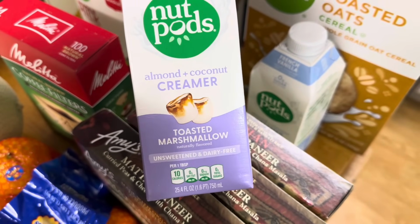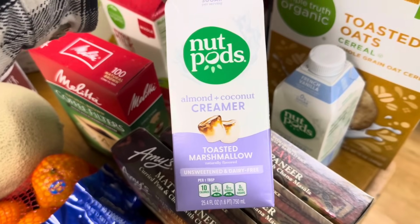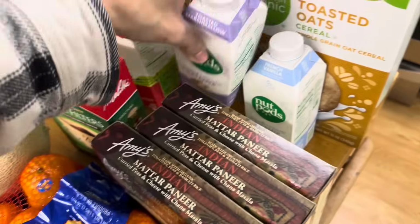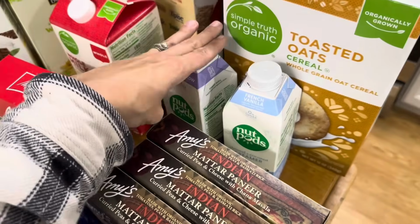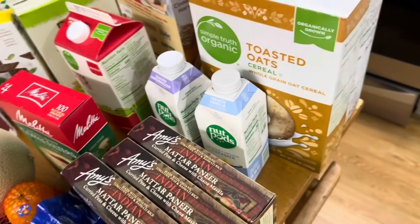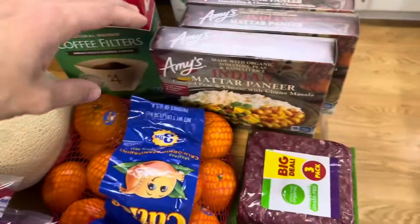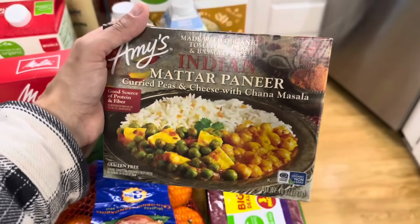And then for my coffee, I try to be dairy-free. I'm about 95% dairy-free, but I need to be more strict. I like this almond coconut creamer toasted marshmallow, and I like their French vanilla. So got those. One I'll take on the trip, one I'll use in the next week here at the house before we head out. And then at Fred Meyer's, this is my absolute favorite Amy's frozen meal.